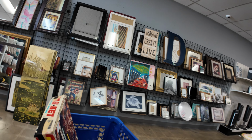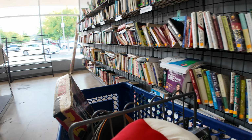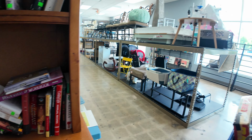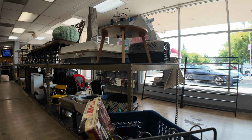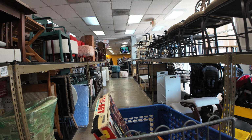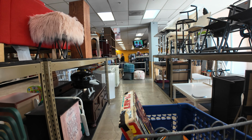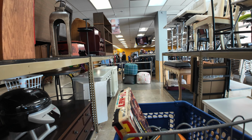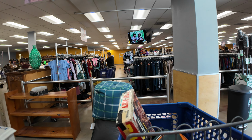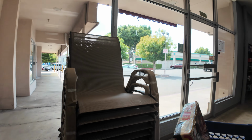Okay, we're over here by the books, and I am on the lookout for a CD of the soundtrack to the movie Girls Just Want to Have Fun. Many of you know I've talked about this before, but I am a child of the 80s, and I'm old. It was one of the movies I watched and liked. And the soundtrack is really a killer 80s soundtrack.